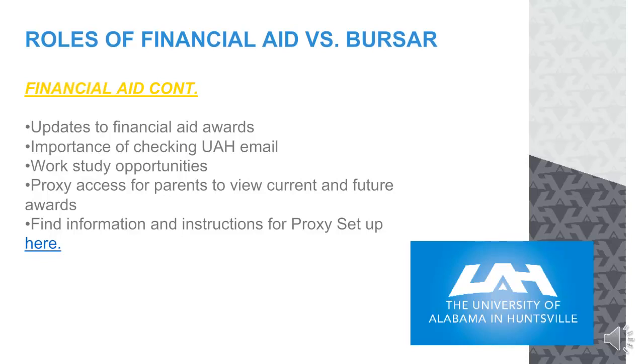There is an option, though, which is the proxy access system. This process allows students to authorize a person to view certain pages that contain information specific to his or her academic records. Students can grant access to anyone with a valid email address. The student has complete control over who has access and what information is viewable. The student can also update and delete access at any time. Students are able to have multiple people designated as a proxy, and each person can have varying levels of access. Proxy access allows information to be viewed, not changed. But most importantly, proxy access does not replace FERPA.